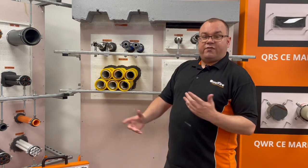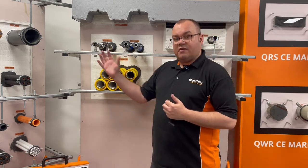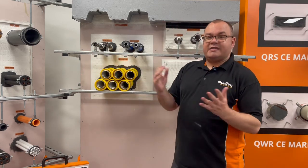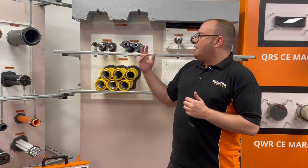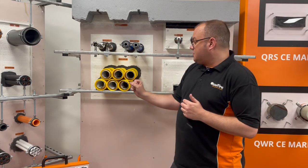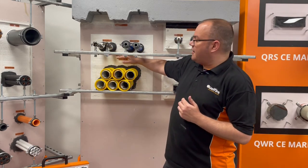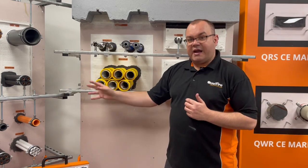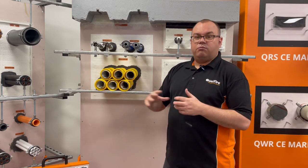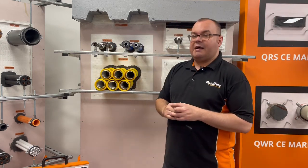So it's vital that first of all you tell us, is it a wall, is it a floor? That narrows it down straight away for us, almost 50-50 I suppose. Then we need to know, is it going to be an oversized hole, something like this, which is a multi-service builder's working connection opening? Or is it going to be a direct seal, so just a single pipe or cable, for example?